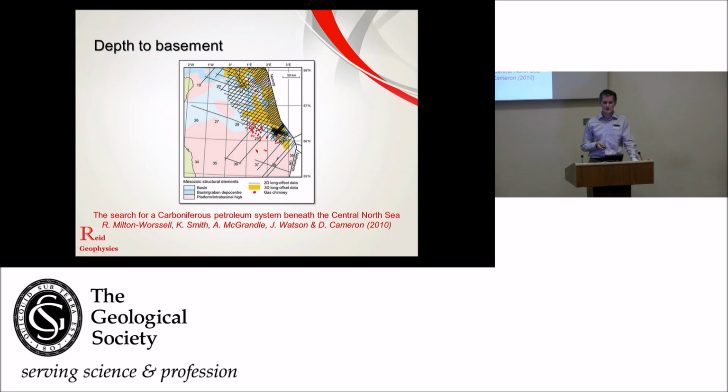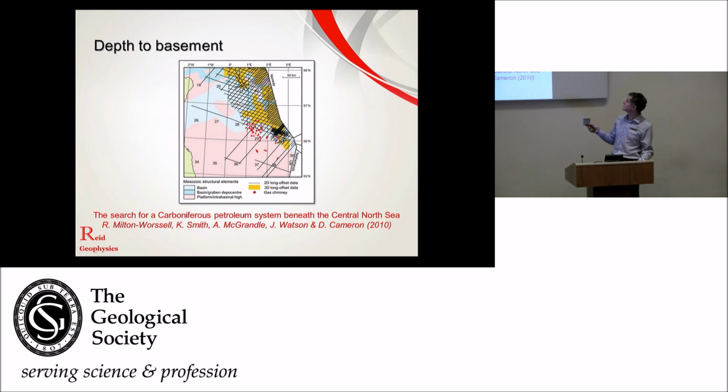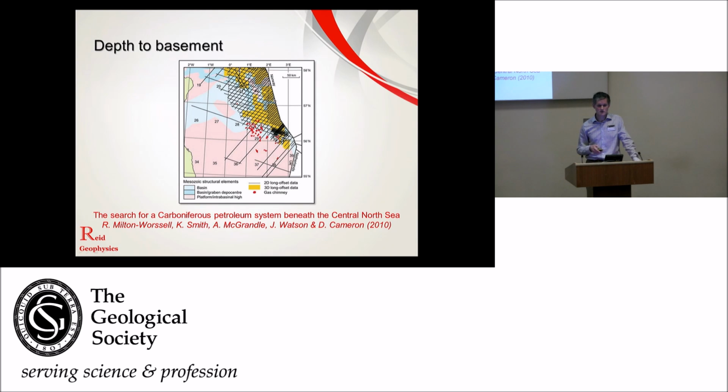Some of you may know Richard Milton Wurzel from DEC and co-authors. They put this paper out about 2010, looking for a Carboniferous petroleum system beneath the central North Sea. They took some long offset 2D and 3D seismic profiles and grids, looked pretty hard at them in this area, and then introduced gravity because what they were trying to do was to constrain the top of crystalline basement.